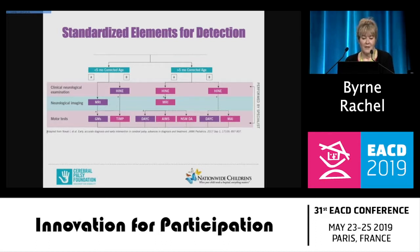In the less than 5 months of corrected age, you can see that the HINE, MRI, and general movements assessments are the highest. In the more than 5 months corrected age, almost everything is in the pink, but we have the HINE, MRI, the AIMS, and then, so that's the Alberta Infant Motor Scale. And then the DAISY is the one with the highest evidence. The DAISY is actually Development Assessment of Young Children. It is a questionnaire-based assessment of developmental milestones. It is asked of parents and confirmed by the provider.